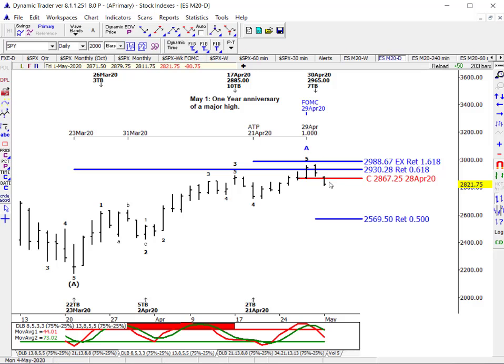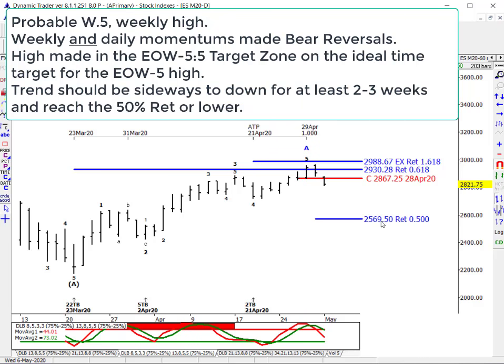So all the triggers have been hit. We're still not too late. We're only a couple days off, 1 or 2 days off of the top, depending on which index we're looking at, and we've probably made a weekly high. We're going to be sideways to down for a few weeks and reach at least the 50% retracement and continue in a net bear trend probably for 2 or 3 weeks anyway, and that's just the minimum target. So get on board. Stock indexes made the reversal right in the high probability reversal target zone, right at the end of wave 5 of 5. I think it's 5 of 5 of 5. It's 3 levels of multiple time frame target zones. We won't go into those details here. We went into those details in our regular report. But great opportunity. Take advantage of it.